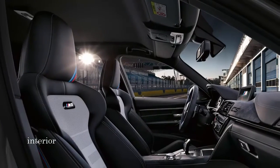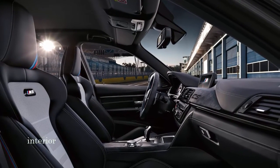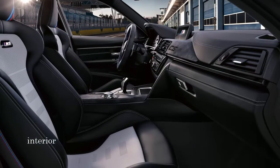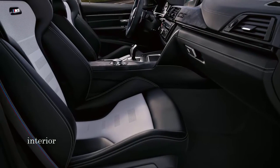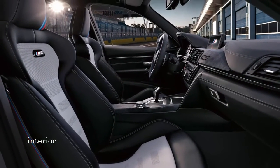Orders for the BMW M3 CS start in May 2018 and there will only be 1,200 units built and sold, so hurry up and get your checkbooks ready. The BMW M3 CS looks like it could be the best iteration of the CS models, making it the best version of the best version of the BMW M3/M4.